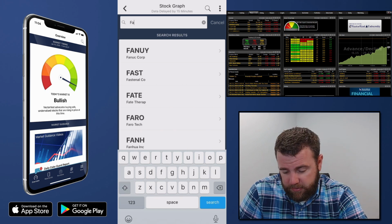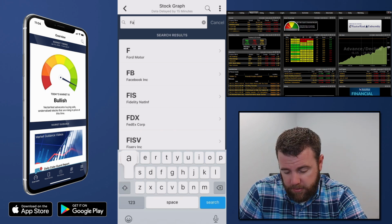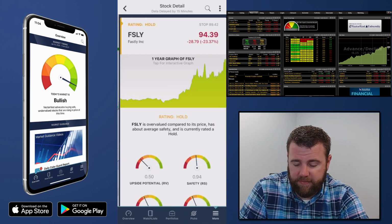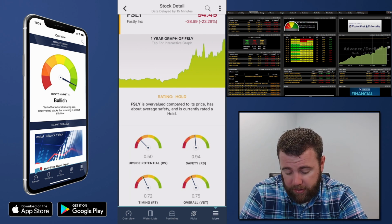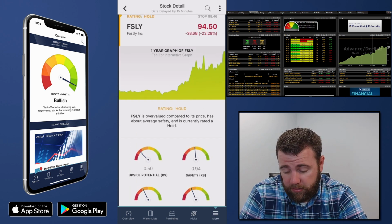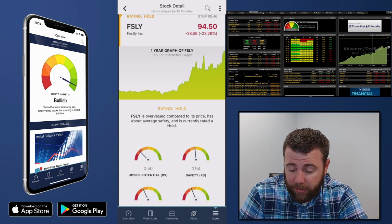Fastly, FSLY, there we go. Poor long-term potential, a lot of risk associated with it. It's in a steady decline. Overall, definitely not favorable right now. Down 23% here today.